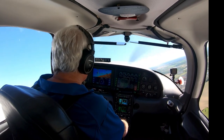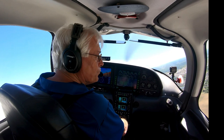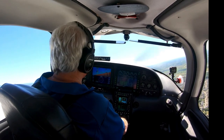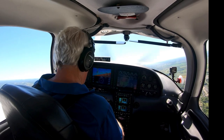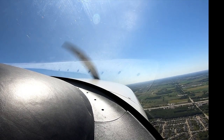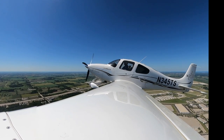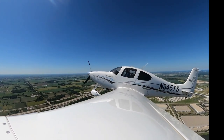Kenosha Tower, Skywagon 49 area 34 Echo, 10 Southwest, landing, Gulf. Skywagon 34 Echo, Kenosha Tower. Inner left base, right base, runway 15, report 2 miles to the southwest. Okay, we're under the right base for Say again, was that, say the runway again. Skyway 34 Echo, it's runway 15. Okay, runway 15, going into the base, 34 Echo.